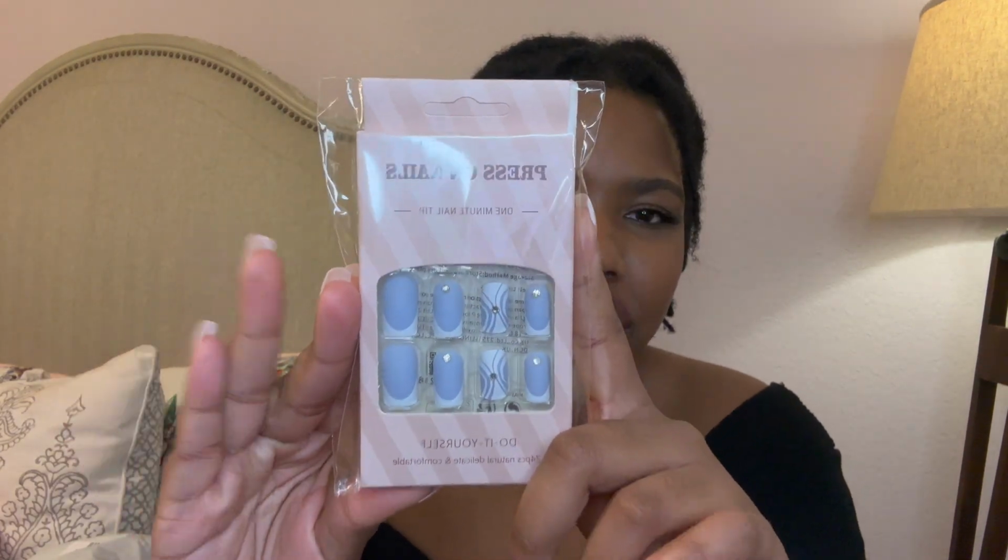But anyway, I think these are just so freaking cool. I mean, they're so different. No one is doing nail designs like these, not even the salons. I was like, who in the world is doing press-ons like this? SHEIN.